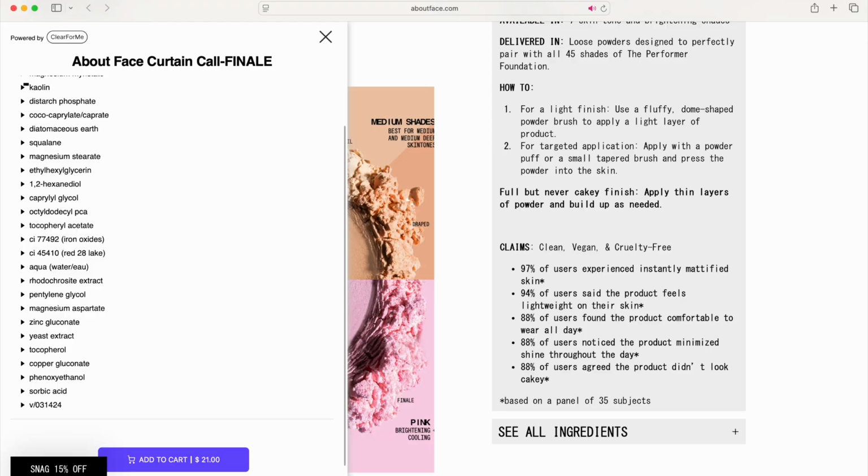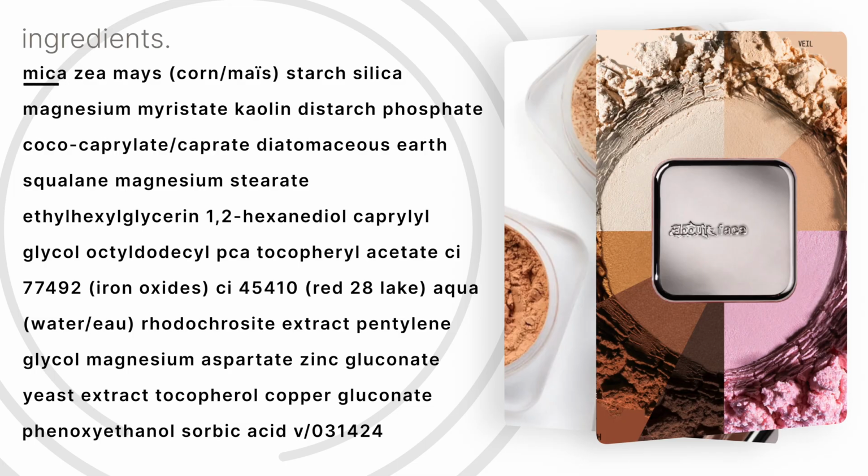But as you can see, mica is the first ingredient. We don't even have water as the first ingredient. Mica is the first ingredient. Then you see cornstarch, silica, magnesium. So you can see the rest of the list right there. You do have squalane in there, so a nice softening agent there.